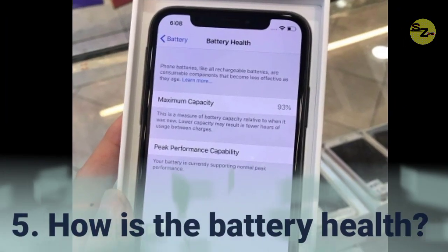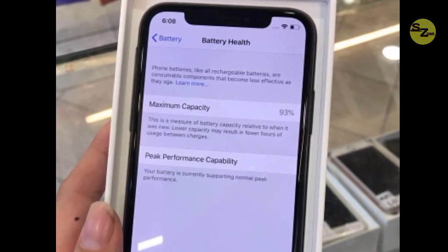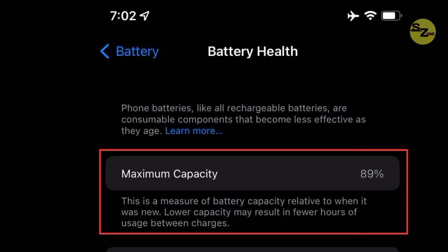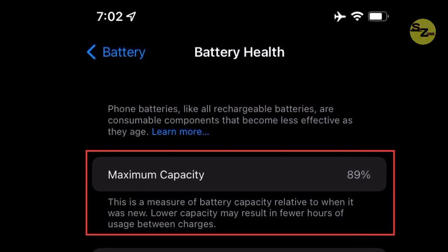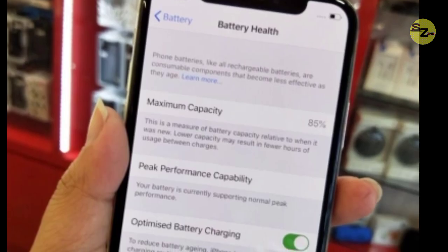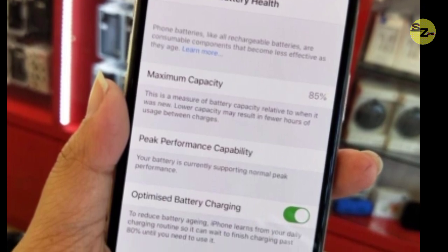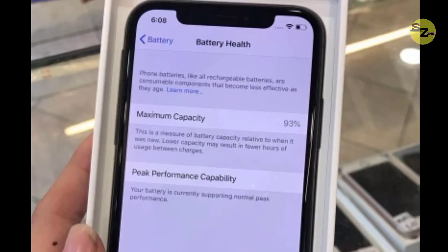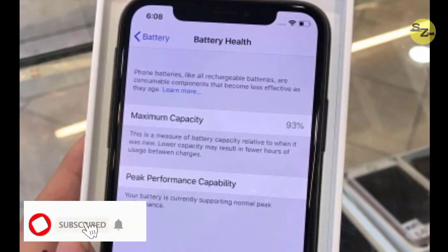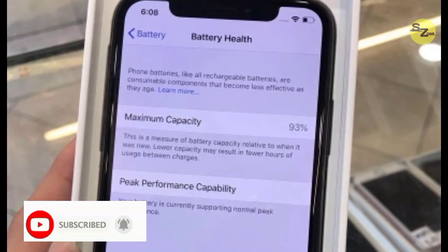5. How's the battery health? Lithium-ion batteries degrade over time, and any used iPhone is bound to have a battery that isn't going to hold 100% of its original capacity. You can head to Settings, Battery, then touch Battery Health to check 2 important metrics: maximum capacity and performance capability. Maximum capacity will give you a rough idea of how much charge the battery now holds. Anything above 90% is good, but the lower the number, the less time you'll be able to go between recharges. What's more important is the battery's performance capability.